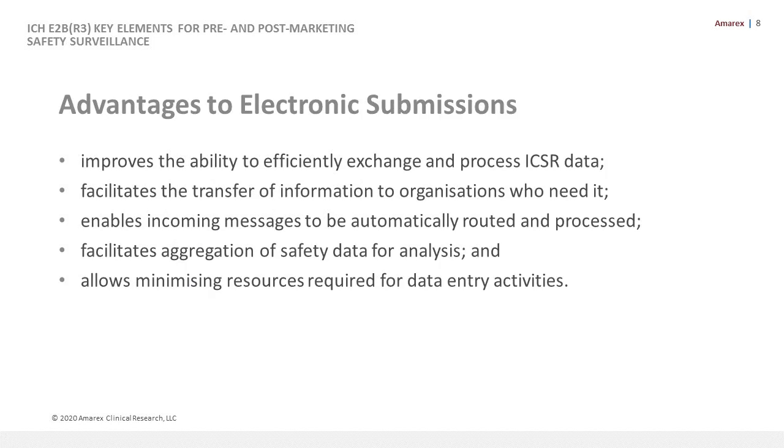There are advantages to electronic submissions for both pre-marketing and post-marketing. Electronic submission can improve the ability to efficiently exchange and process ICSR data between different organizations and stakeholders. It can facilitate the transmission of information to organizations who need it. It enables incoming messages to be automatically routed and processed, and also facilitates aggregation of safety data for analysis because all information can be in one integrated database. It also minimizes the resources required for data entry activities and minimizes errors in data entry.